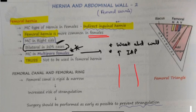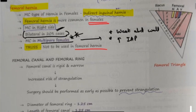Suppose this is a hernia, then this belt is worn in such a way. It will be tied around the abdomen, and at the point where the hernia is occurring, it will compress the hernia, and hence it is maintained in a reduced state. This is the conservative management of hernia, called a truss. This truss is not used in the case of femoral hernia. It can be used only in inguinal hernia or other hernias, but not in femoral hernia.